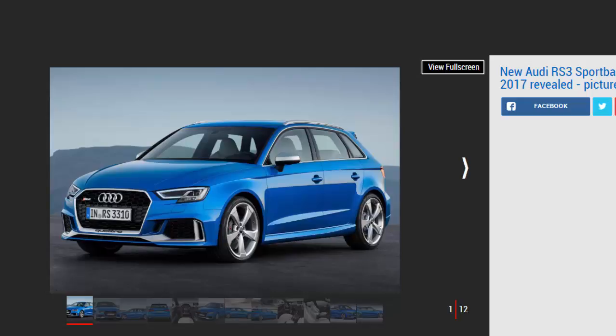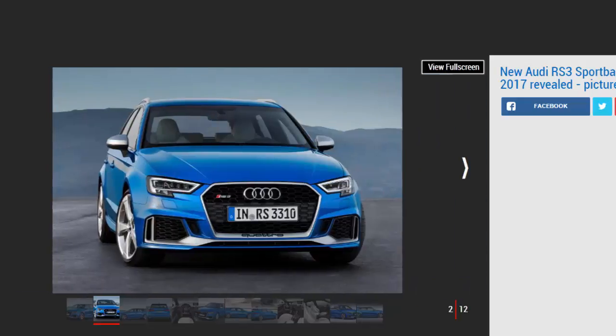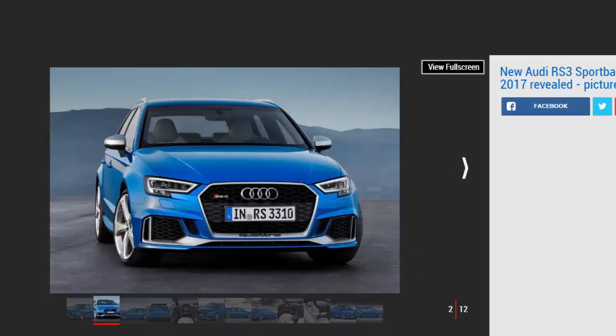Following on from the reveal of the new RS3 saloon at last September's Paris Motor Show, Audi has given the RS treatment to its hatchback equivalent, unveiling the new RS3 Sportback. Based on the recently facelifted A3 hatchback, the RS3 Sportback gains more power and torque over its predecessor, plus design tweaks in line with its saloon-bodied sibling.